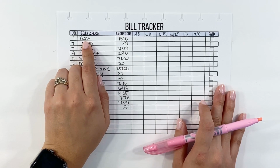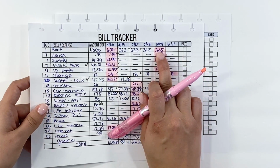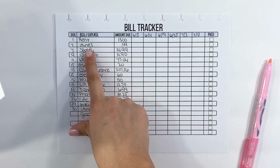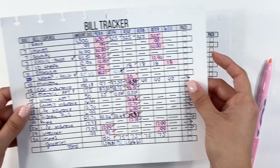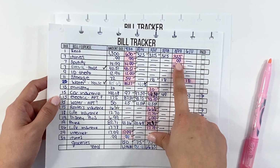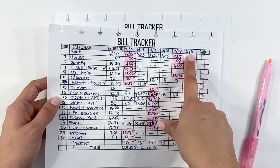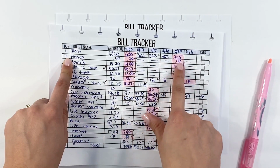So clearly on the first of the month my rent is due, and as you see here I have it highlighted the last day of May that I have to have the full rent due. The 7th, iTunes is due. So here you see, and I'm just going to leave this how it is, but I had that highlighted on the 29th because my next payday was not until the 11th. So it was due on the 7th. I needed to have that before the 7th.